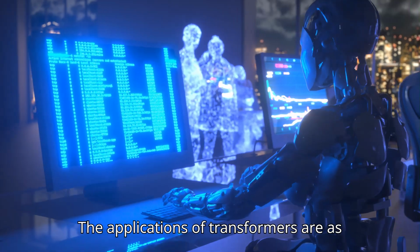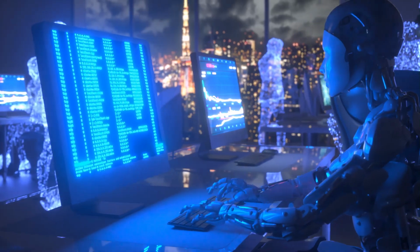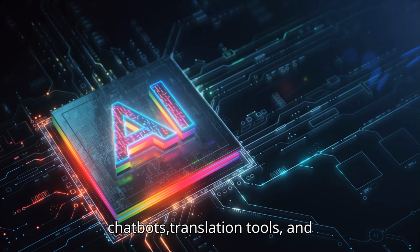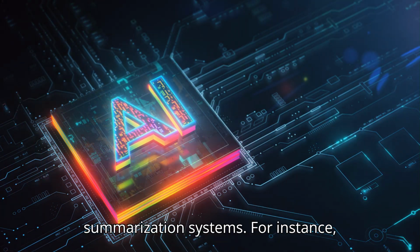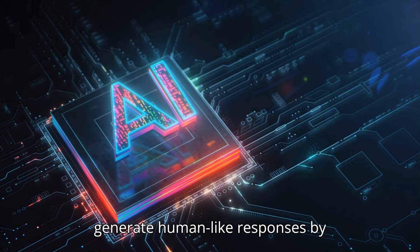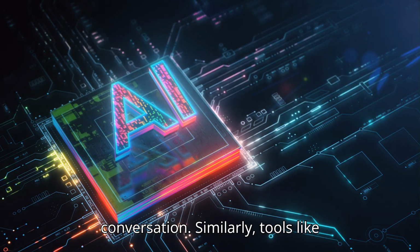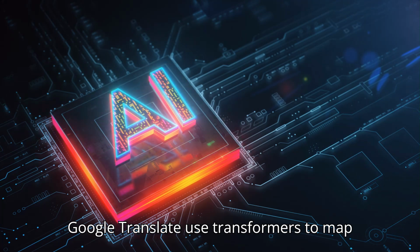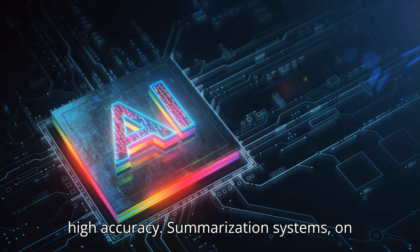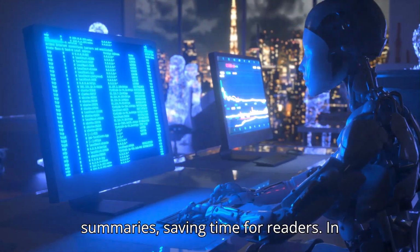The applications of transformers are as diverse as they are revolutionary. In natural language processing (NLP), transformers power models like GPT-4 and BERT, enabling applications such as chatbots, translation tools, and summarization systems. For instance, chatbots like ChatGPT use transformers to generate human-like responses by understanding the context of a conversation. Similarly, tools like Google Translate use transformers to map words and phrases between languages with high accuracy. Summarization systems, on the other hand, can condense long articles or documents into concise summaries, saving time for readers.